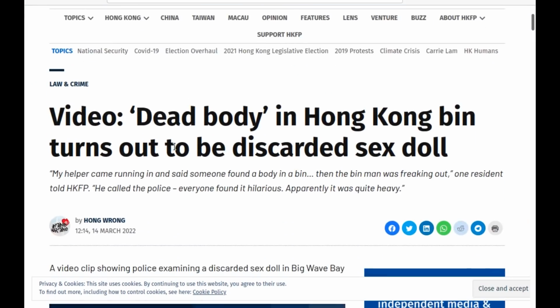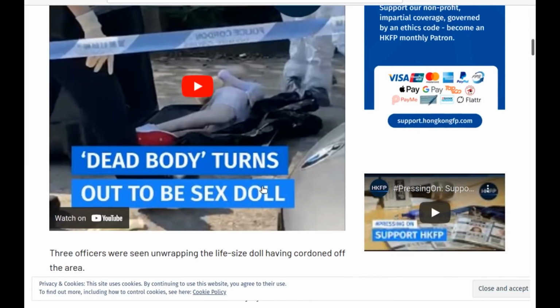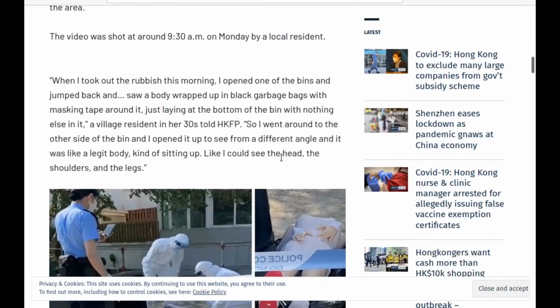Oh. Well, speaking of something that wasn't actually killed. Wasn't actually dead. Video, dead body in Hong Kong bin turns out to be a discarded sex doll. Ooh. Well, that's good. I'm glad that worked out.